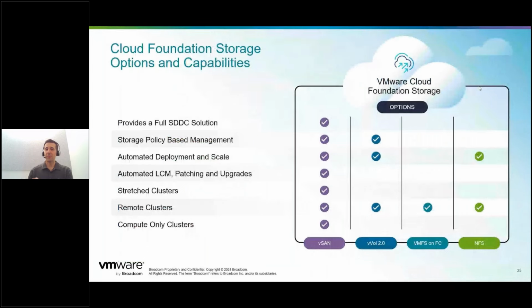Now, just backing up a little bit, we've talked a lot about vSAN. There are a number of storage options that you have with VCF. Now, we think vSAN is the premier and best way to consume storage with Cloud Foundation because you get to use storage policy-based management. You can also use that with a vVols-enabled array as well, so you can get some of the benefits of ease of management through vSAN and vVols.